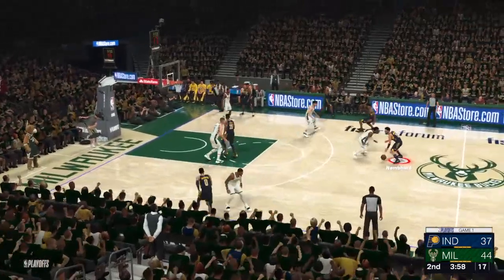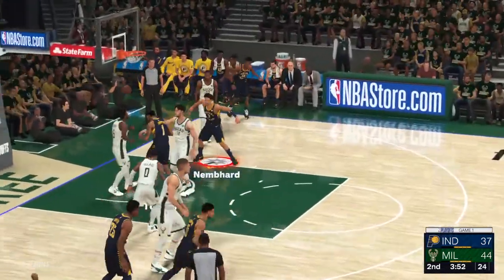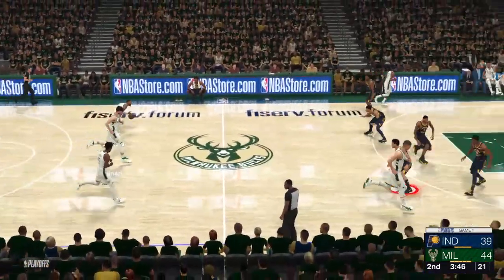Halliburton has got the ball here for Indiana. They trail by 7. Nembhard, the pass to Toppin. Nice assist and nice finish. Solid play all the way around. Toppin's got his first points in this one.